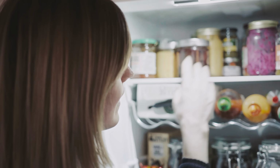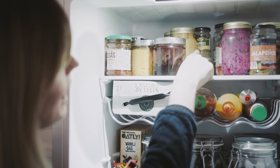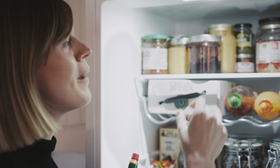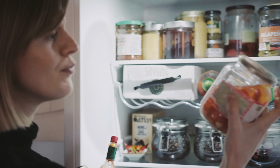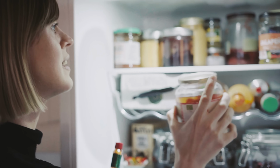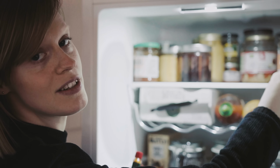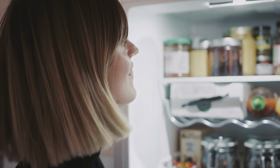Then there is some vegan caviar and some capers at the back, and also a bunch of various homemade pickle projects. So this is peppers, and there's radish and aubergine and beetroot back there, and some jalapenos, which is Rob's favorite. I eat a few, but not too many.